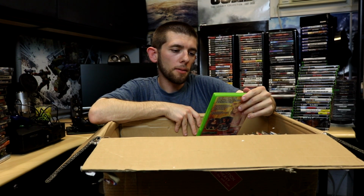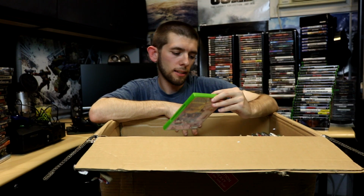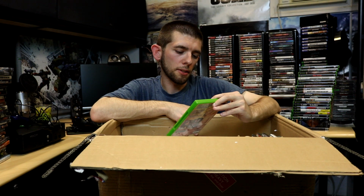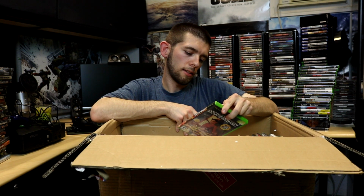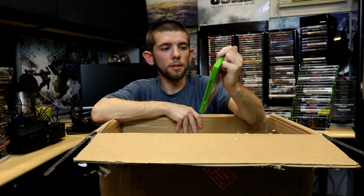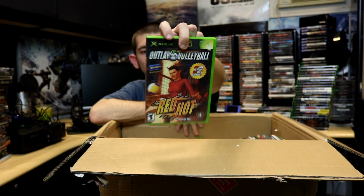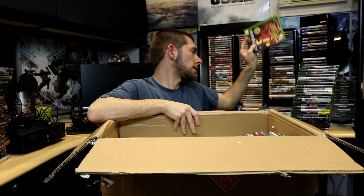Then we have Outlaw Volleyball Red Hot. This is a, well, wait. This is a Blockbuster exclusive? What does it mean by that, Blockbuster exclusive? Is it a rental exclusive or an in-store exclusive? But hey, check it out. It says it on the back too, so I needed to look that up. So I guess I should put this to the side.